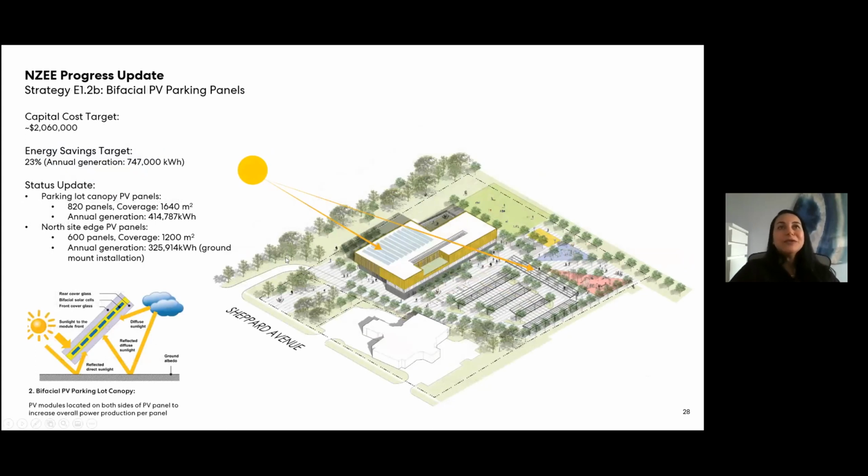So in terms of bifacial PV parking panels, we've got limited site space. We wanted to maximize how much renewable energy we're able to produce. So bifacial panels receive the sun's energy on the front face, but they also receive the reflection of the sun from surfaces on the bottom side and produce even more. And so those are actually mounted above the parking structures. They're going to produce about 23% of annual generation, and there's about 820 panels covering 1,640 square meters. There's also PV on the north side edge of the site, and it is 600 panels, and the coverage is about 1,200 square meters.